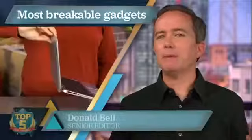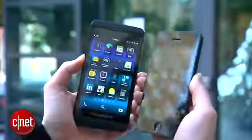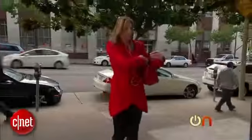Our reviews here at CNET can tell you a lot of things about any given piece of technology. How well it works, how long the battery lasts, how well it stacks up against the competition, and then we carefully box that product back up and send it back to the manufacturer, leaving one critical question unanswered. Will this product survive a drop from a moving car?